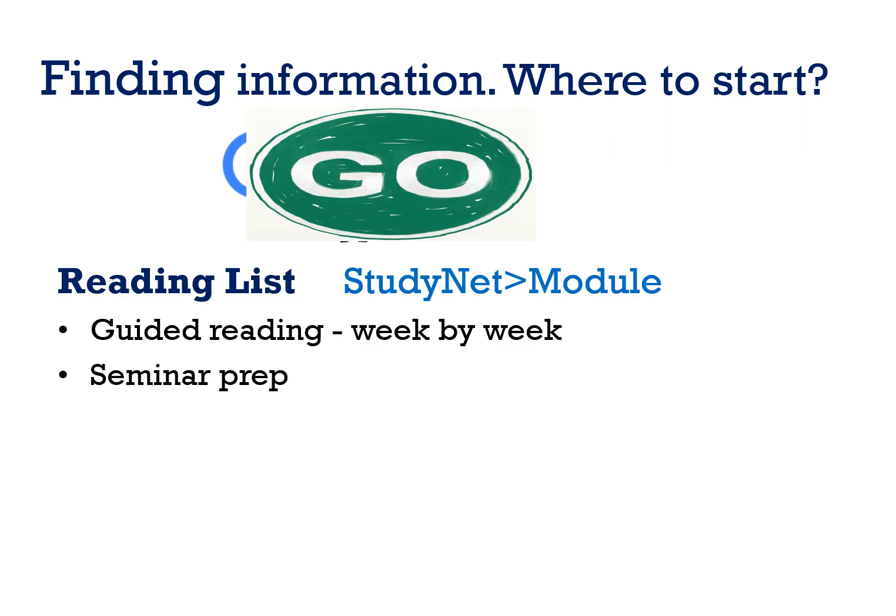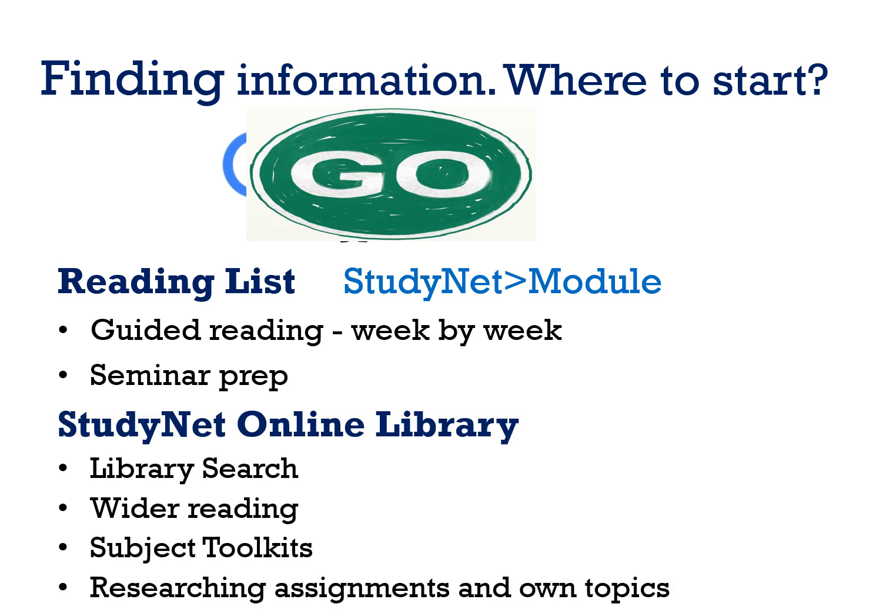The best place to start is with your reading list. There you should find guided reading week by week, and possibly also readings that you need to do to prepare for seminars. Beyond that, the StudyNet online library is the place to go. Using library search, you can discover wider reading to help you get into topics in more depth. You can also discover the subject toolkits, where you may find specialist databases for your subjects. For business, for example, you'll find databases with company financial information, market research reports, and much more. So when you're researching your own assignments or topics in further depth, start with the online library, library search, and your subject toolkits.